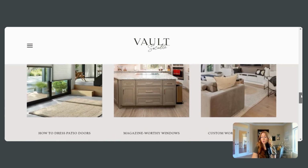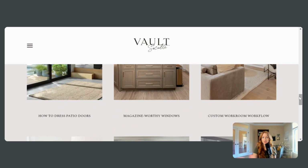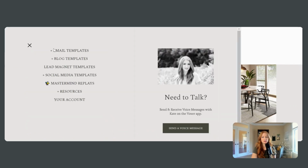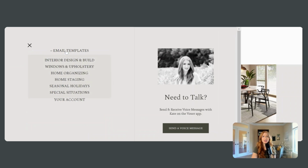Then there's a custom workroom workflow newsletter where it can be used to explain to interior designers or to homeowners, here's how our workroom operates when you commission items from us. There's so much here, guys. And if for some reason you were to log into the vault, which is where we house all of these things, and you were like, oh, I don't see a newsletter template that works for me, but you have an idea, you can send your idea to us, and 99% of the time we turn that idea into a full-fledged newsletter. We don't need lots of notes from you. We just need a few ideas of where you want to take the topic, and then we run with it from there.